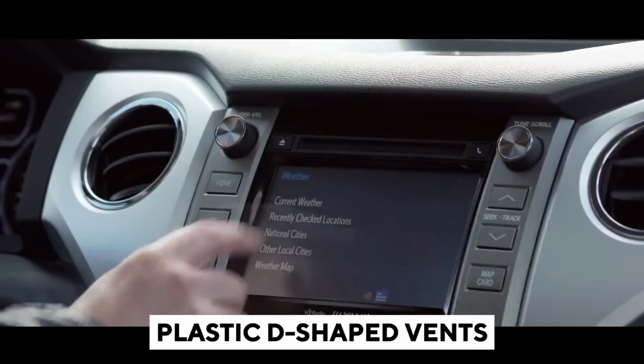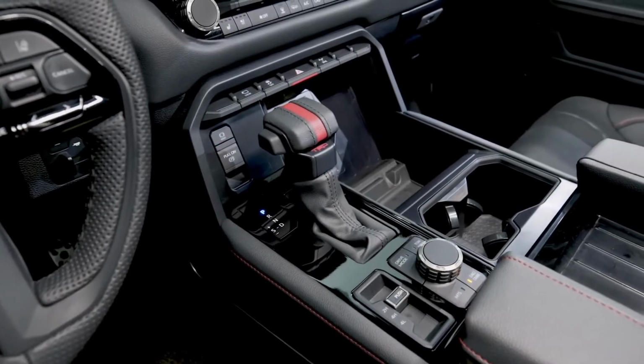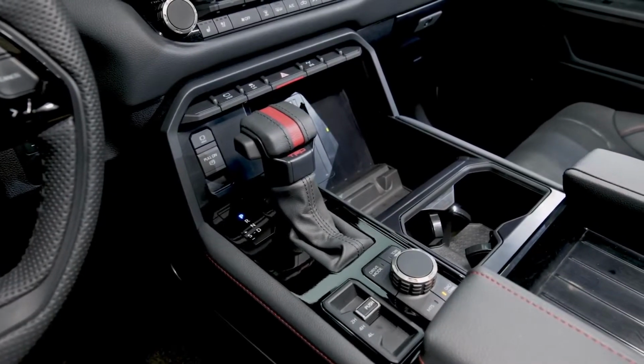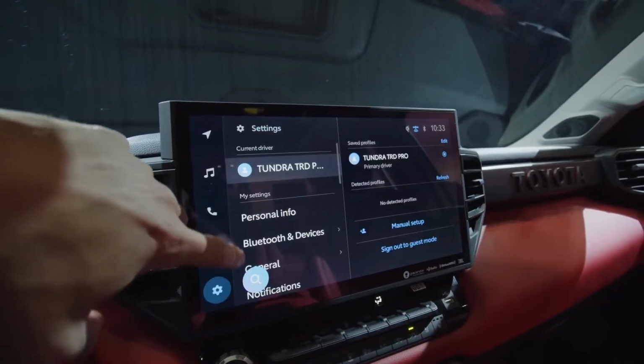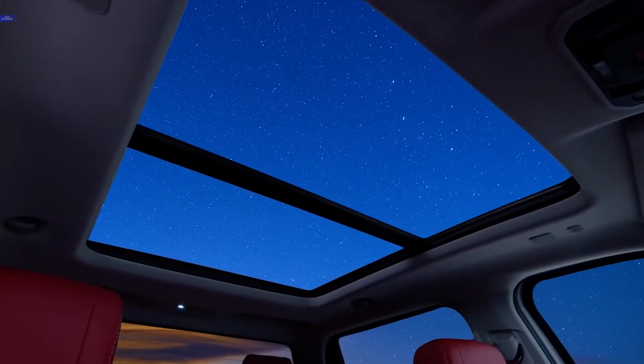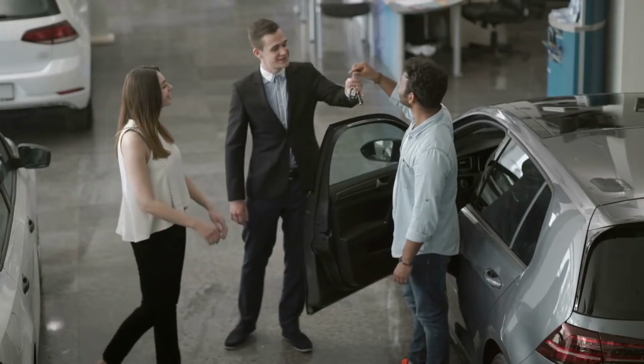It has plastic D-shaped vents on both sides of the screen that look like ears. Horizontal climate buttons and a large volume knob make it easier to control the temperature and the volume without having to touch the screen all the time. The plastic vents on the dash, on the other hand, look bad. Owners should get used to it in a few days.